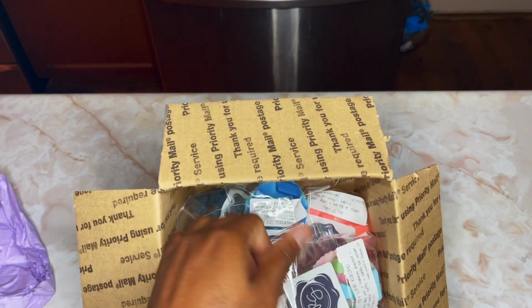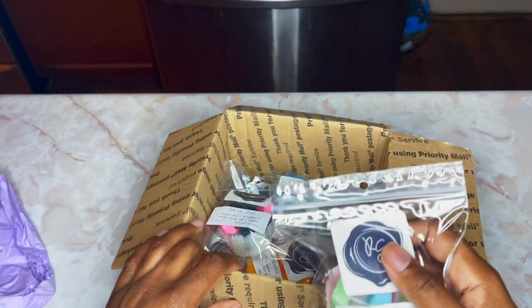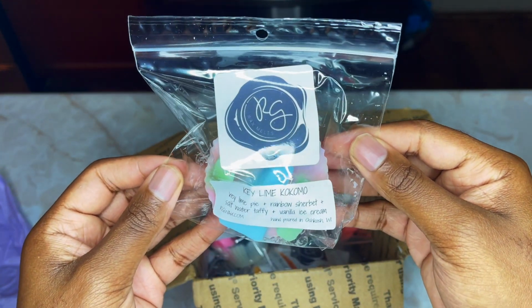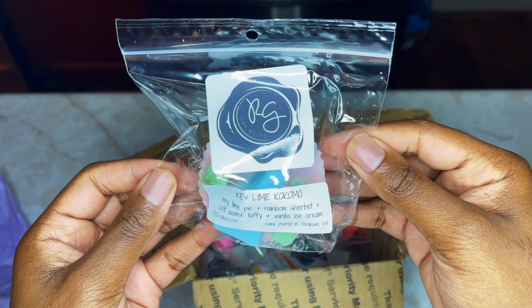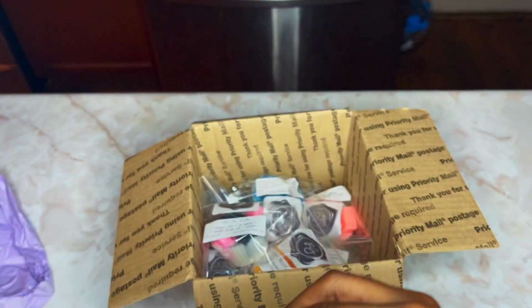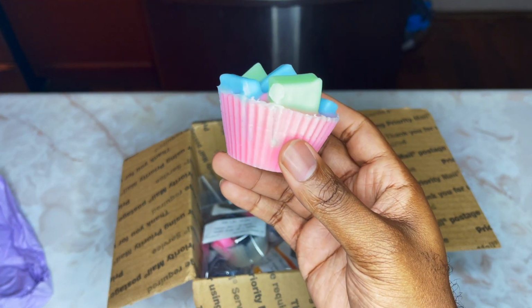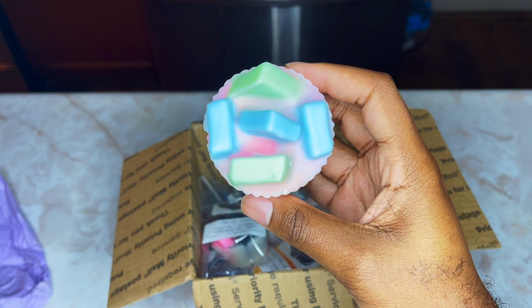So, the first chunk muffin that I have is Key Lime Kokomo, which is key lime pie, rainbow sherbet, saltwater taffy, and vanilla ice cream. This one was a wild card for me because I wasn't really sure how I would like the key lime pie situation, because y'all know I'm not no bakery boy. So, I was like, you know, I'll give it a try. So, that's what that bad boy looks like.